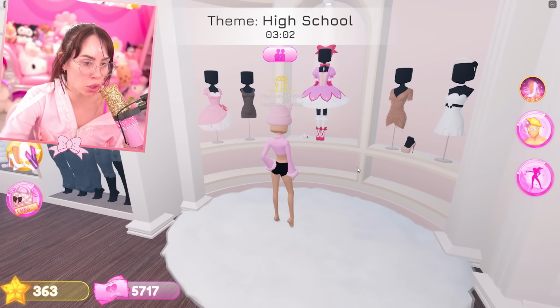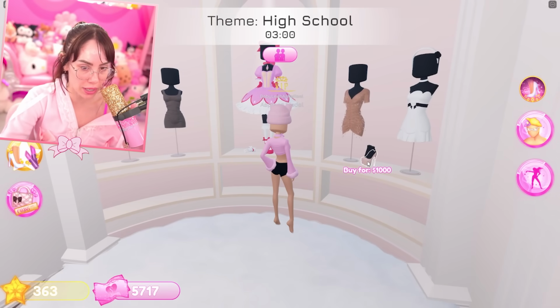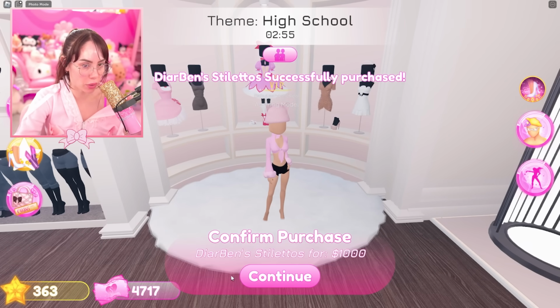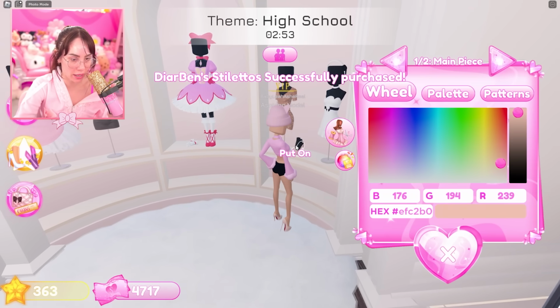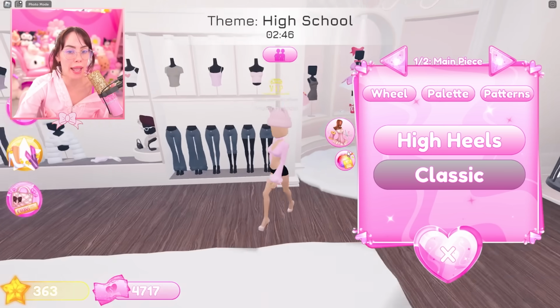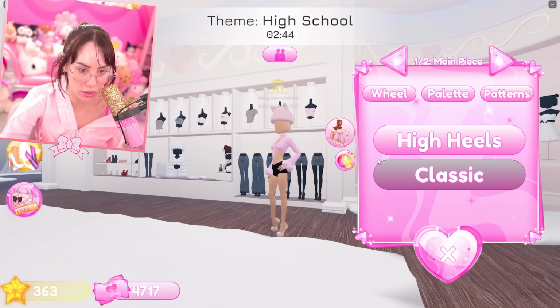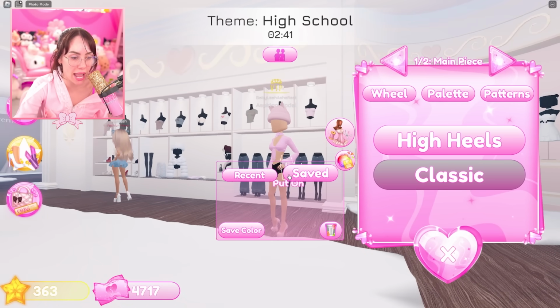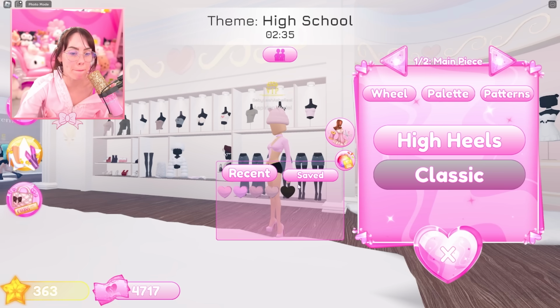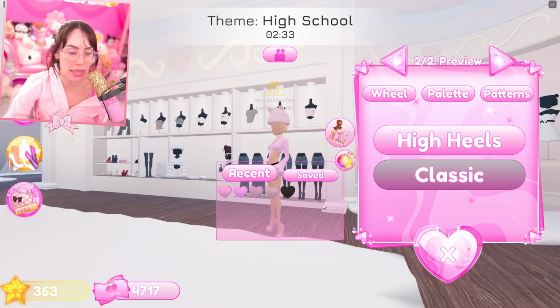We have some new heels over here that you can buy, which we will buy. It looks like they are Dyer Ben stilettos for 8,000. Let's put them on because we're wearing, wait, look, high heels classic. This is a new way to check out different toggles of outfits. You can even save colors and use recent colors. This is amazing. Are you kidding me? That is a game changer.